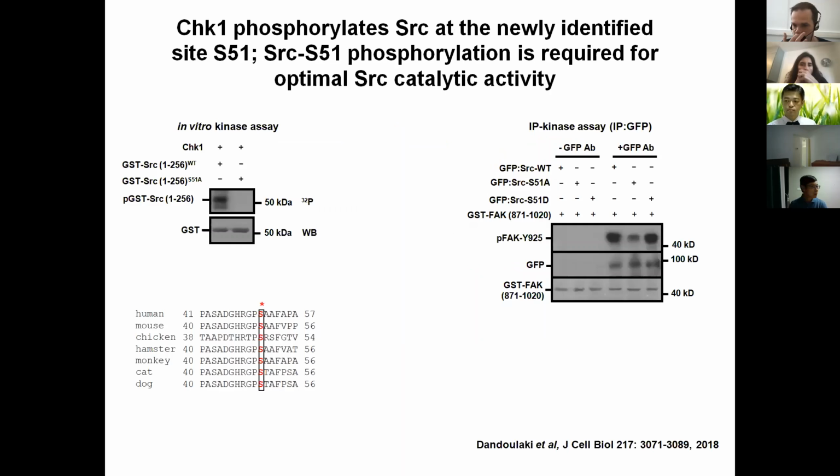So since CHEK1 is a kinase, we investigated whether it phosphorylates SRC. To investigate this, we did in vitro kinase experiments with purified CHEK1 and SRC proteins and radioactive gamma ATP. And we noticed that CHEK1 phosphorylates SRC in vitro.